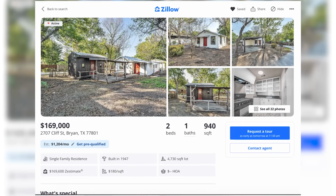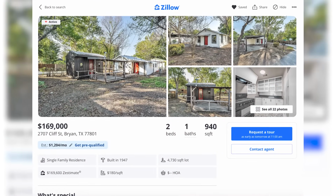I would love to know if you would purchase this house or would try to. 170 in some cities I know would be a huge steal. Here it's a little high for what it is, but I do like the charm. It's very cute.